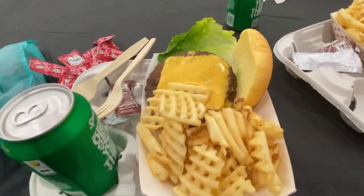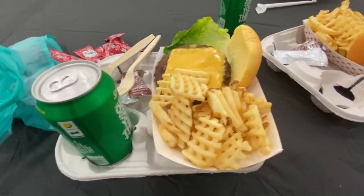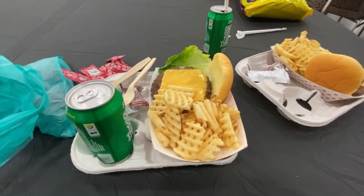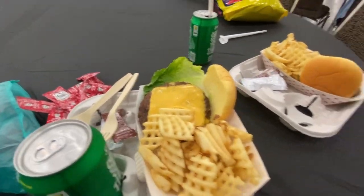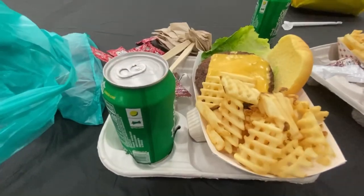So we ready to eat. I got the burger with the fries and the Sprite. For both our meals, it came up to $35. So not too bad, but you know, expensive. But we're gonna still check out a couple more cars.